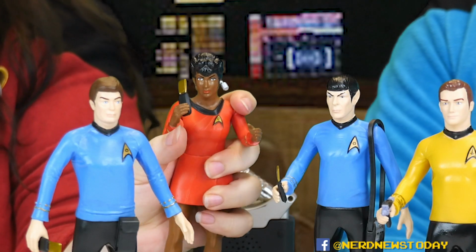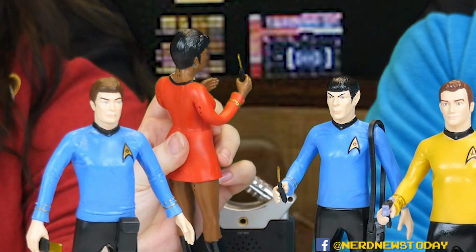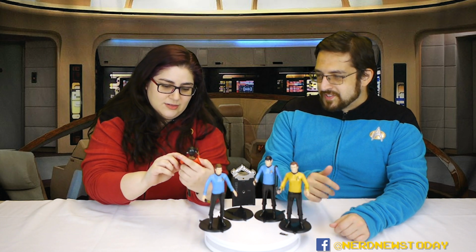Oh, Horace is talking. Oh, I do want to point out that she has her green earrings, which I love. Oh, wow. That's a nice detail, too. Yeah, they really got everything on this. They really went to town. We didn't even talk about the logos. Oh, yeah. They have all the correct logos on their badges.